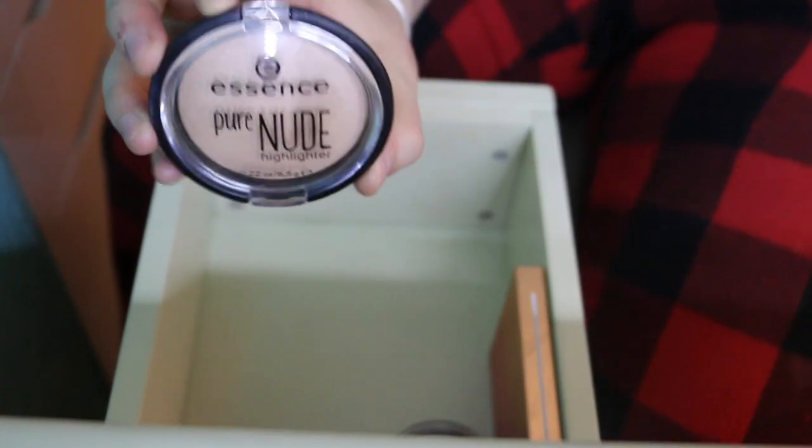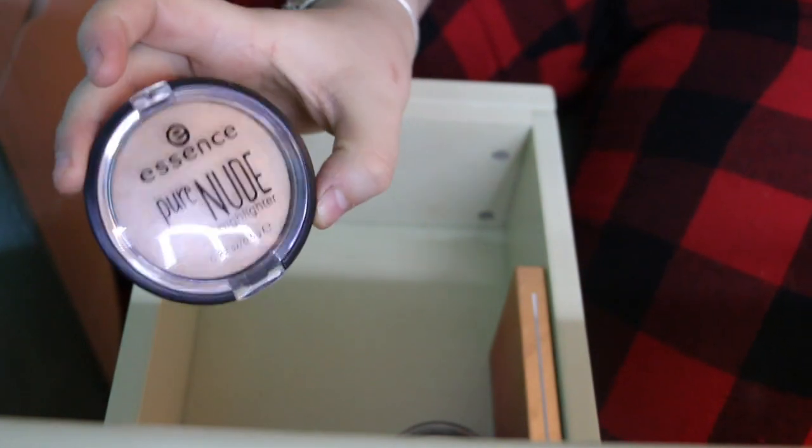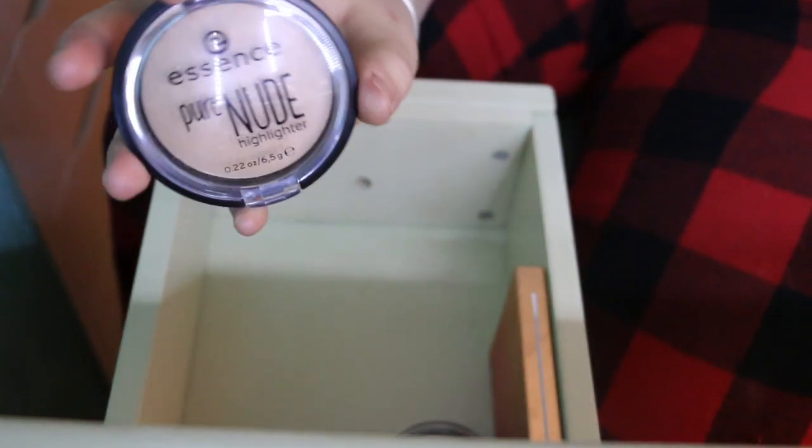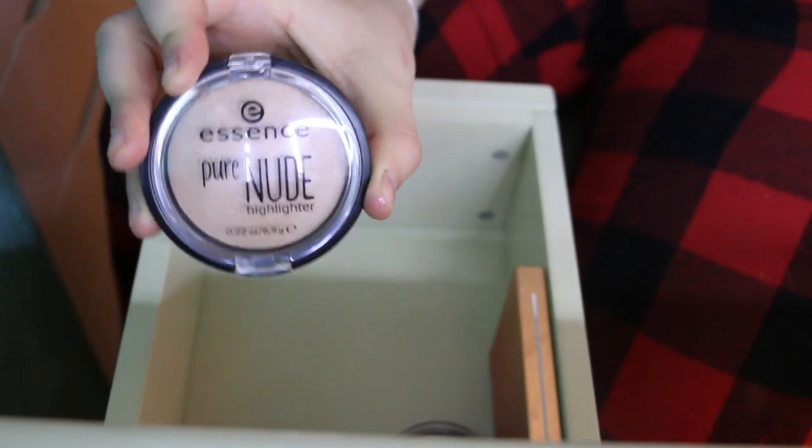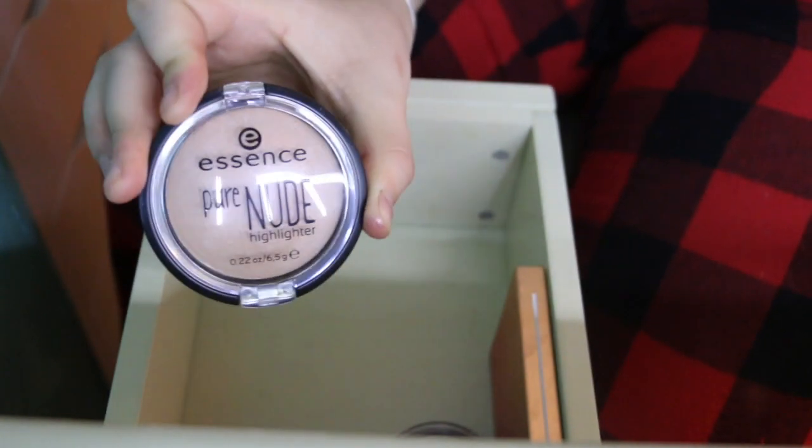Like, I just feel like you can't go wrong with buying this, and it's very cheap, and I guarantee you'll love it, because whether you want an easy light highlight or a super beaming highlight, you can achieve both with this highlighter.